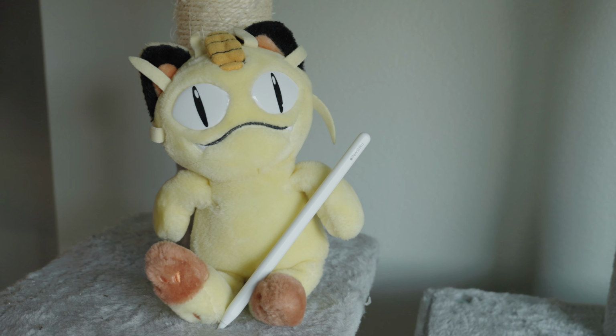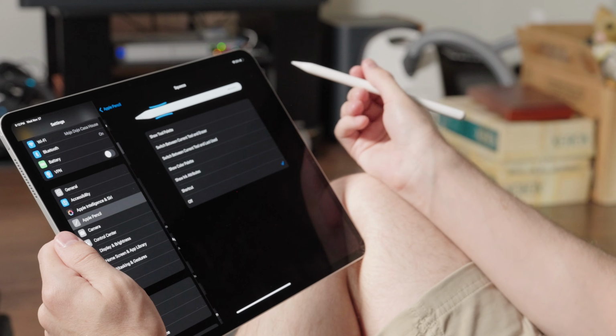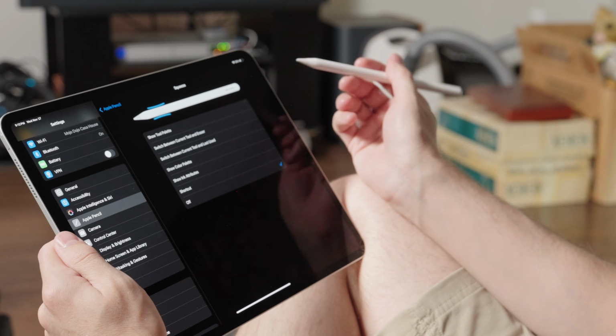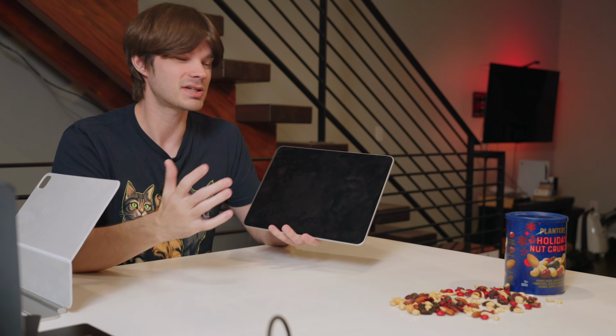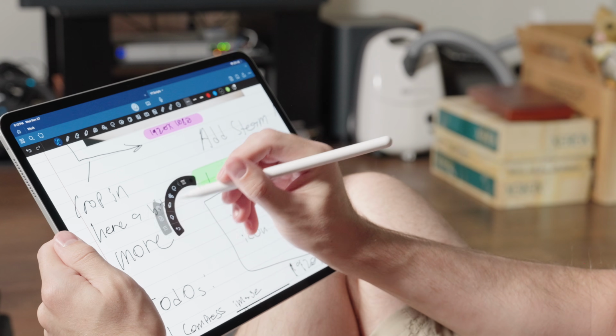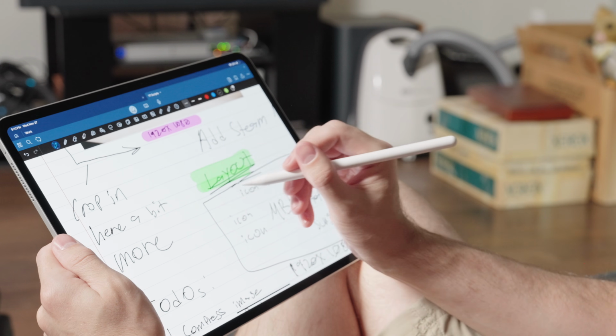I also got the Apple Pencil Pro, which has haptics and tap capabilities, both of which I've disabled shortly after using the pencil for about a month. I can see how these are useful, but they just got in the way for me, and I was always accidentally activating them when I didn't want to. Other than that, the pencil is great.